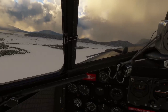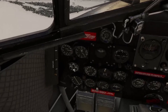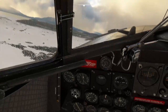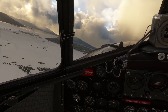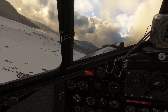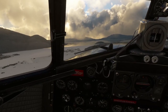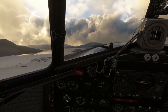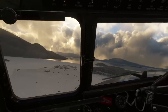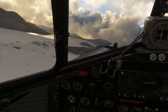All right. So first things first, let's keep climbing up here, and we're gonna start turning out towards our VOR. So luckily, this is pointing directly to our VOR that we're going to. We're climbing all the way up to 18,000 feet here. It's nice doing this outside of the clouds here, at least to start with. It'll be difficult later on.